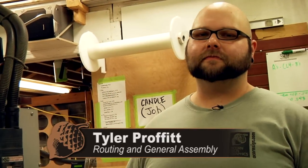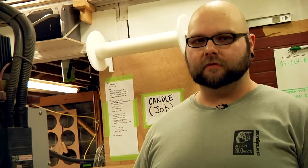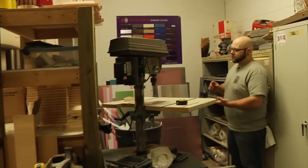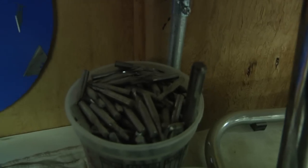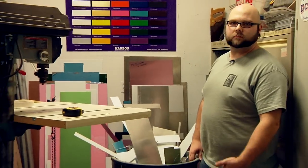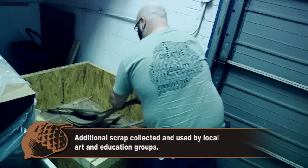I'm Tyler Prophet. I'm in charge of running a CNC and general fabrication at Acorn Sign Graphics. We have recycling in the works. We recycle plastics, we recycle aluminum, we recycle our bits. We have our recycling can. Once this gets full, this goes outside to another recycling container that we keep in our shed.